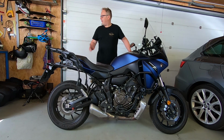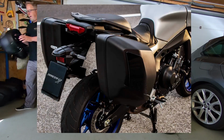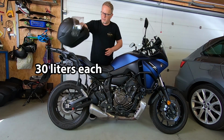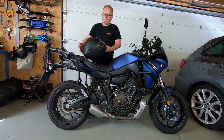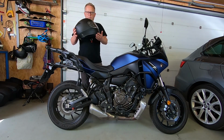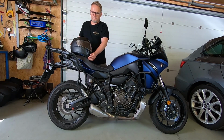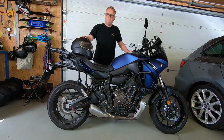What I want to mention, there are side cases in this GT model, and Yamaha said you can put your helmet there, it's big enough. But I said okay, let's try it, and I had my HJC helmet, and I was not able to put the helmet in the side case. So even though Yamaha says there is space for one helmet in the 30-liter side case, I was not able to put mine there.